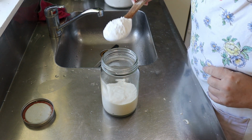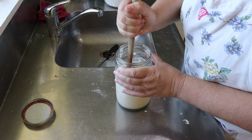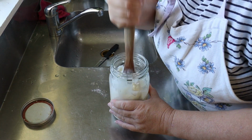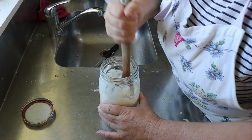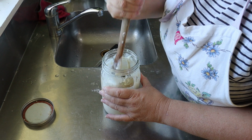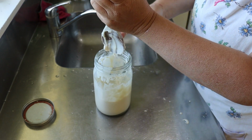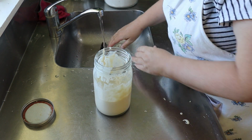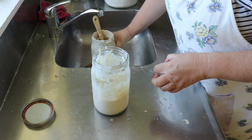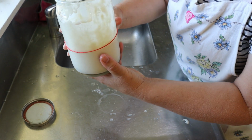But to feed, I've just been adding, I don't know, I'm not measuring. I'm trying to make it so that it's just really easy. Trying to get the feel of it, that's how I learn better. So anyway, bit of a feed, I'll leave it on the bench, and I will make some crackers or something later. And I'm just going to place my rubber band on there so I know if it's still active.